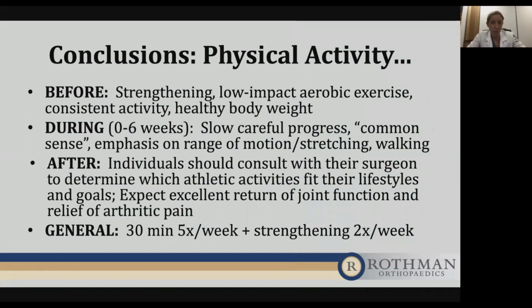So in conclusion, physical activity before surgery, the main things that we emphasize in patients that have arthritis in their knee or their hip are to continue doing things that involve strengthening, low impact aerobic exercise, consistent activity, and anything that you can do to maintain a healthy body weight. So we know that all of these things help arthritis and help lessen the pain coming from arthritis.